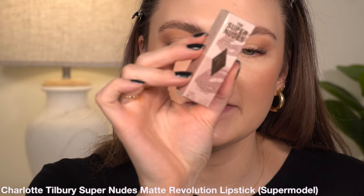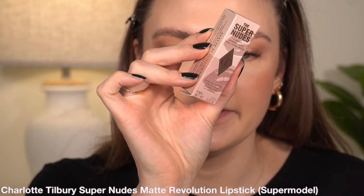Okay, let's move on to the lips. I only got one lipstick from this collection, even though there's like two more that I really want, but I went with this one. Look how cute this lipstick packaging is. I mean, so cute. Anyway, this is the Super Nudes Modern Matte Long Lasting Lipstick, and this is the shade Supermodel.